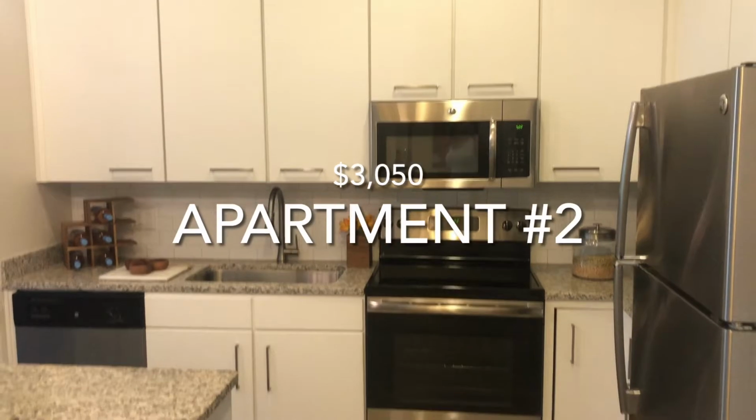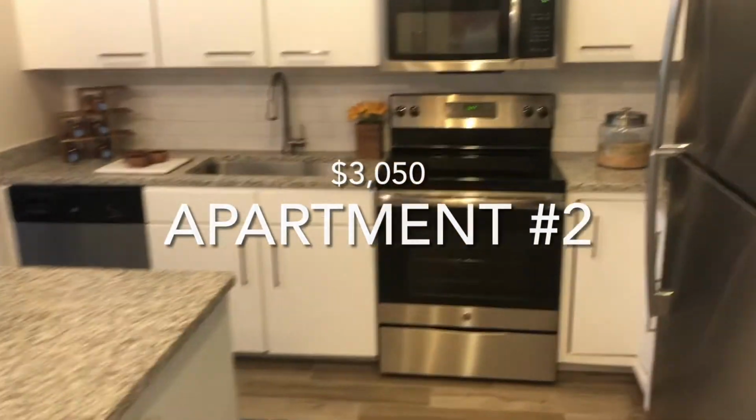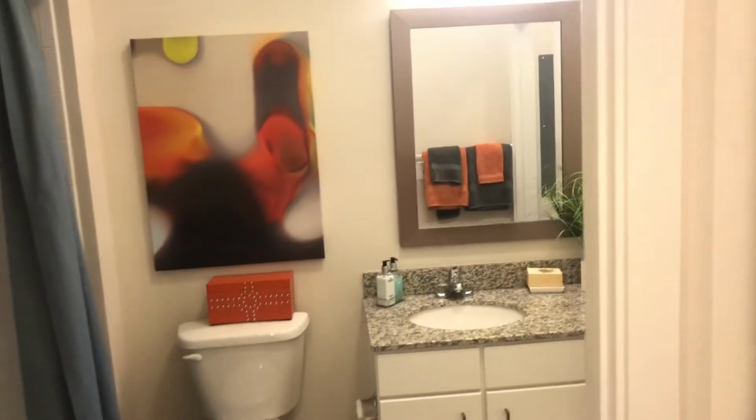Here we have apartment number 2, which was $3,050 a month. And this place was very gorgeous. You could see that kitchen area. I really liked the white cabinetry. The ceilings were very high, and the flooring was just gorgeous. There was carpet in the bedroom, but this gray, I don't know if it's linoleum or tile, but it's basically like fake looking wood on the floor. And I thought that looked really good. So this place was just super nice overall.